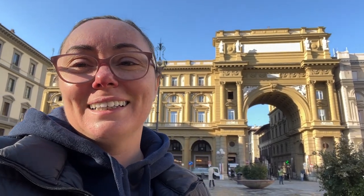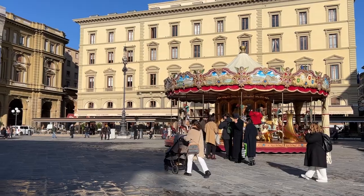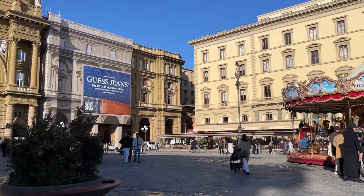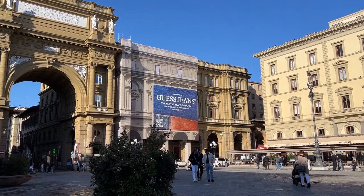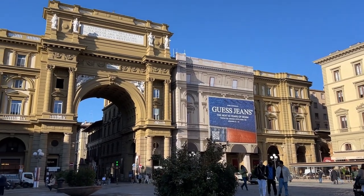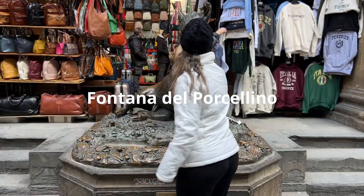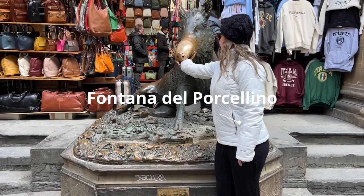Oh, the sky is incredible. Absolutely amazing. Rubbing the snout of this boar will ensure you return to Florence.